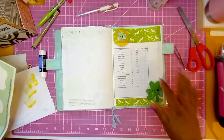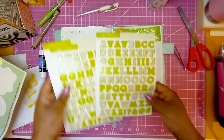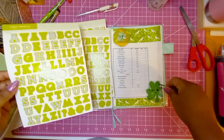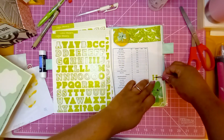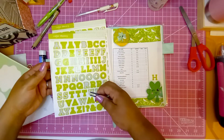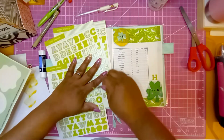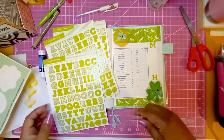I have a couple of pages to do, 27 and 28, which I think I'm going to record as soon as I get done with the voiceover for my March setup. And then try to get a video up for you guys doing the end of February, and maybe even do a flip through for the month of February, just to let you guys see how my pages for February progressed.